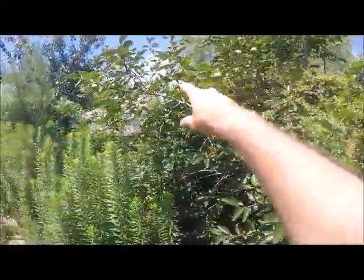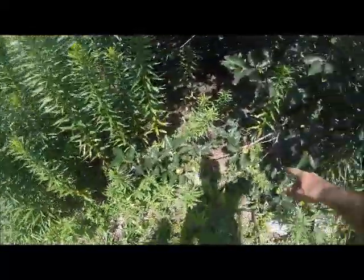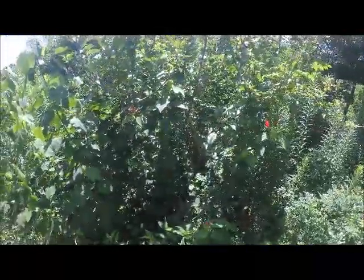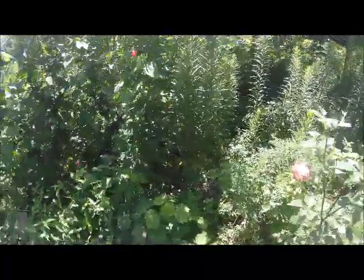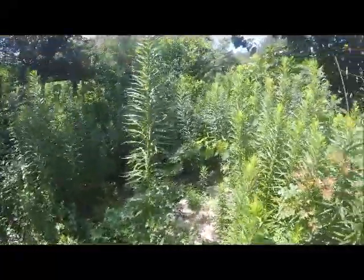You can see the persimmons are swelling, getting bigger. Looks like there might even be a broken branch. But there's some shade back here, some shady spots. The apples have all fallen. That was the apple tree, unfortunately. And that's okay. Turk's cap's coming in. It's a jungle.